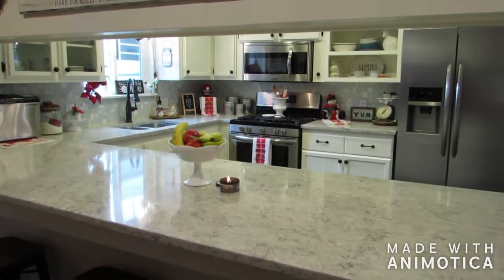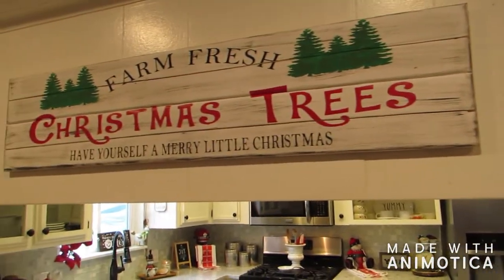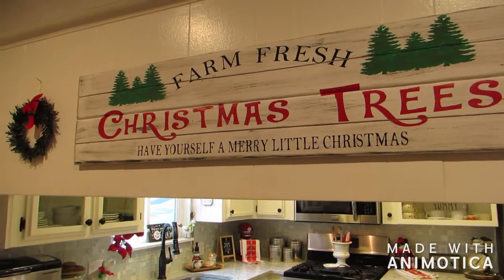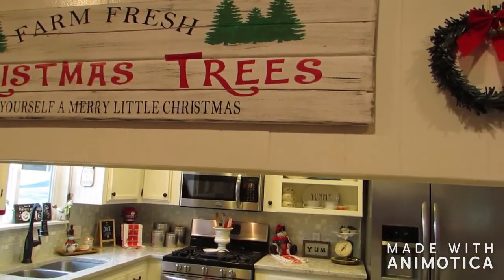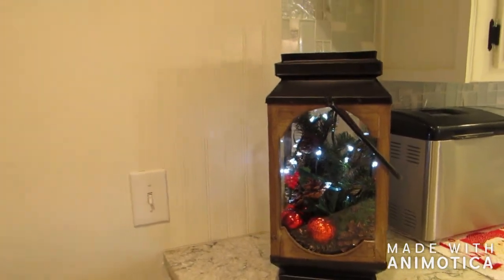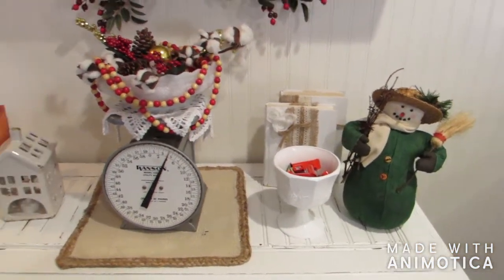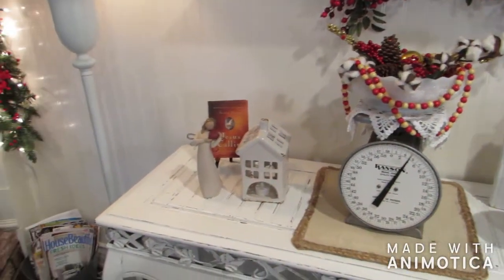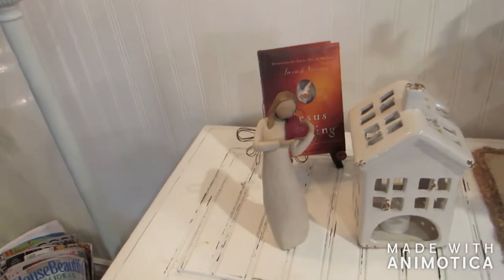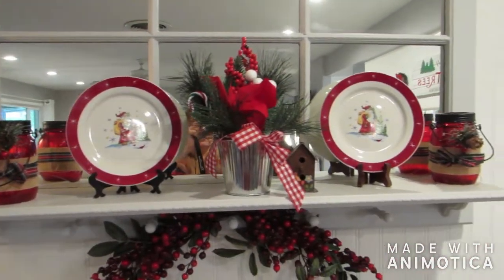This is our peninsula. I don't really do anything on there because I'm always doing a craft or something up there. This is a sign I made. Made the stencil. My husband brought some wood home from work. I do have this little lantern over here. We just kind of change it out. Here's this section. I love old scales. There's another one of my willow tree figurines. Little angels. Those plates came from Goodwill a couple years ago. A lot of this stuff did, actually.